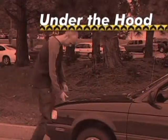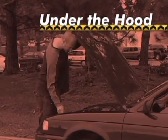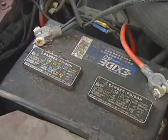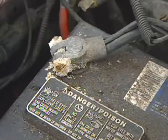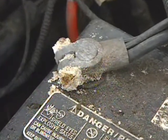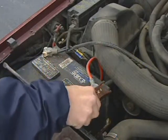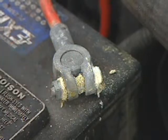Speaking of the battery, let's take a look under the hood. There are several things under the hood that you'll want to check on a regular basis. We were already talking about the battery, so let's start there. Batteries come in different shapes and sizes, but one concern with all of them is to make sure that there's no corrosion on the battery terminals. Corrosion is a double whammy. It creates ignition problems and it makes it difficult to jump-start your car.